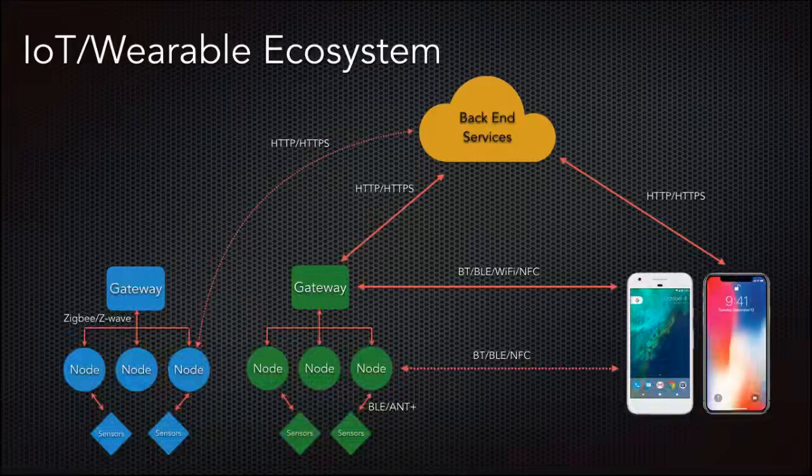So on the device side, you have the gateway, which is a piece of hardware. Relative to the nodes, it has a much richer stack of software and a little more battery and performance abilities. And the function of the gateway is to act as an intermediary between the nodes and the cloud backend and or the mobile phone applications.